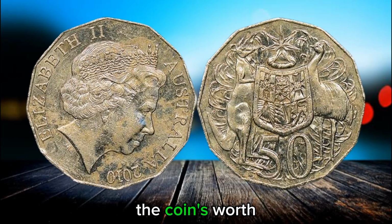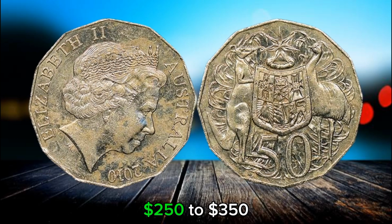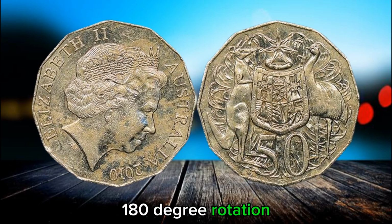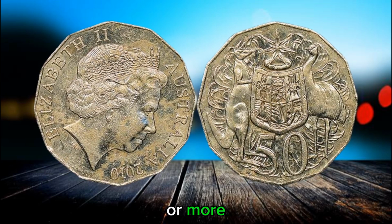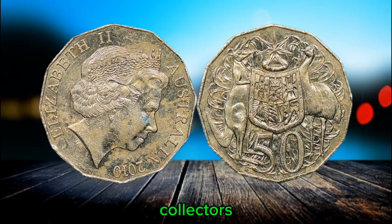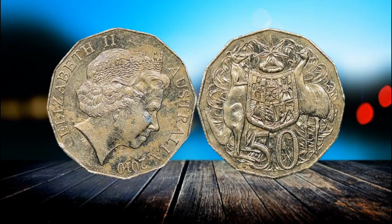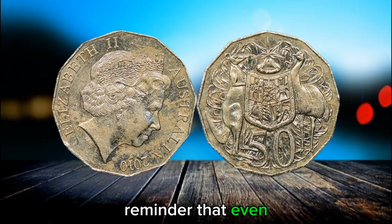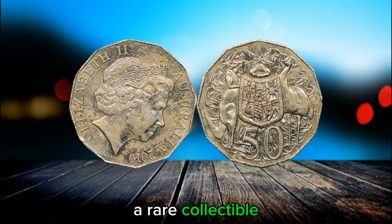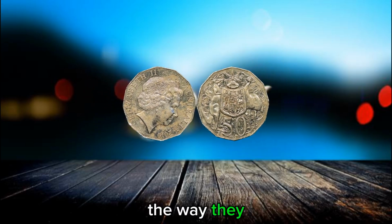In terms of value, the coin's worth depends heavily on the degree of rotation and condition. A 30-degree upset may earn $250 to $350 AUD, while a full 180-degree rotation can reach $130,000 or more, especially if professionally graded. It's also a favorite among error collectors because it represents a true mechanical fault, rather than a post-mint alteration. The 2010 upset rotation is a reminder that even in a digital age, human error or machine miscalibration can turn a simple coin into a rare collectible. It pays to flip your coins because sometimes they just don't land the way they should.